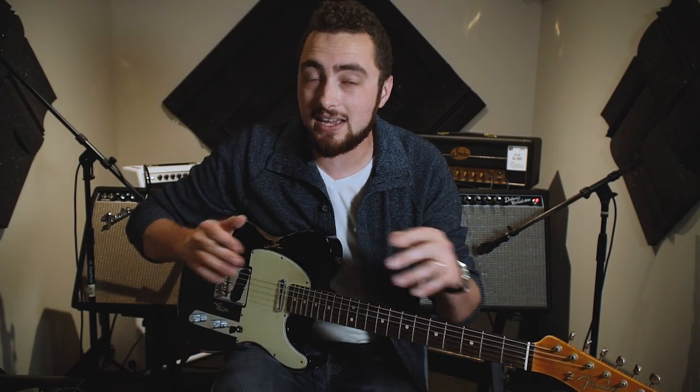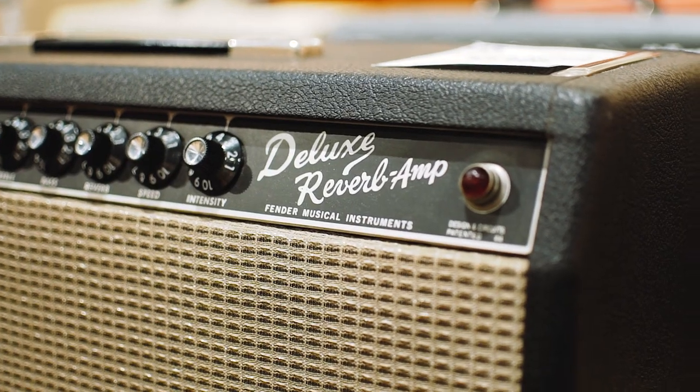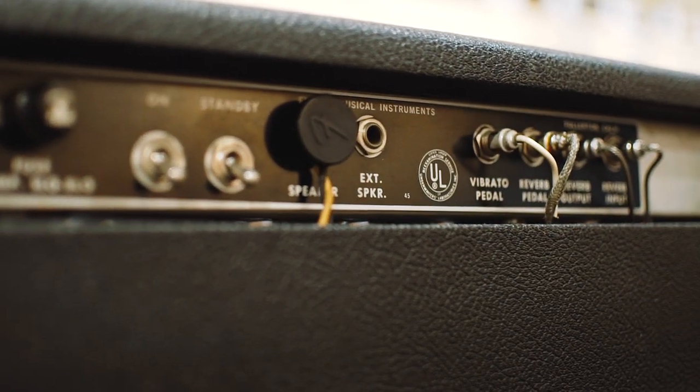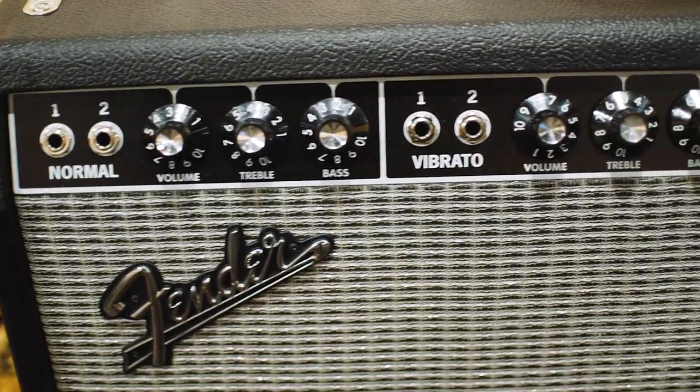Today I am back at Righteous Guitars here in Alpharetta, Georgia to do another vintage modern head-to-head video. Today we are comparing apples to apples. We are comparing the 1967 Fender Deluxe Reverb. This is hands down the cleanest vintage Deluxe I've ever seen or ever played. And then here we have your standard off-the-shelf modern reissue Deluxe Reverb.